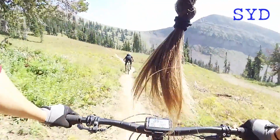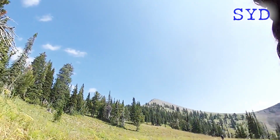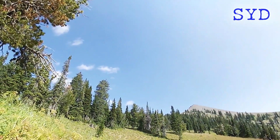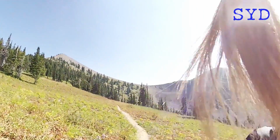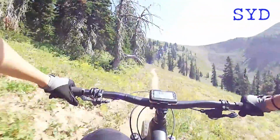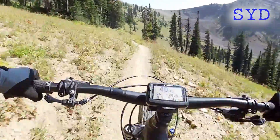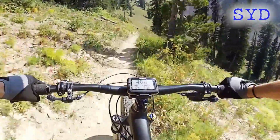Wait, hold on, stop. Dad! This is Sidewinder, not Grand Traverse. Yeah, I hope you're right about that. No, I am, dude. Now we gotta get some catches. Yes, we do. Ooh, I like this one. I think you might have just realized we were not there.